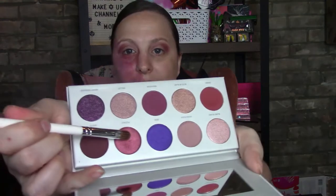So I am going to go in with this color called Spark. This is a beautiful color. Holy. It's like a rosy mauve kind of color. It's just going to be a very simple look. I do have to go out today and I do want to make more videos. So, yeah. I think I'm going to go in with Pizzazz. So Pizzazz is this one here.